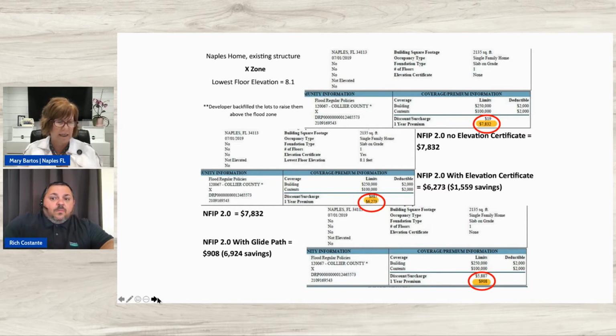What value are they using? Okay, so it's what they consider a replacement cost estimate. There's software out there, the same software that claims handlers use when there's a claim to estimate the building cost of the damage. It factors in the zip code, construction style, standard, above average, custom, premium, material costs, and square footage, and it comes up with an estimated replacement cost.